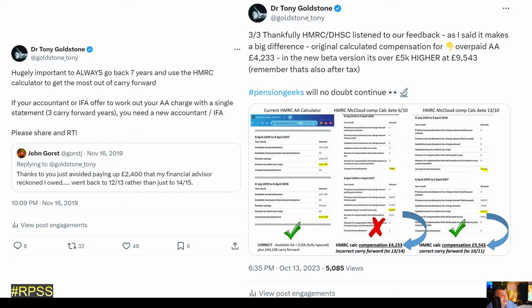You're also not allowed to use any calculated PIE figures. You're only allowed to use scheme provided figures. So I think the days of trying to do all of these things manually and yourselves are probably behind us, just because of the complexity involved and the inability to get it wrong. So I generally would now advocate for getting a professional to do this.